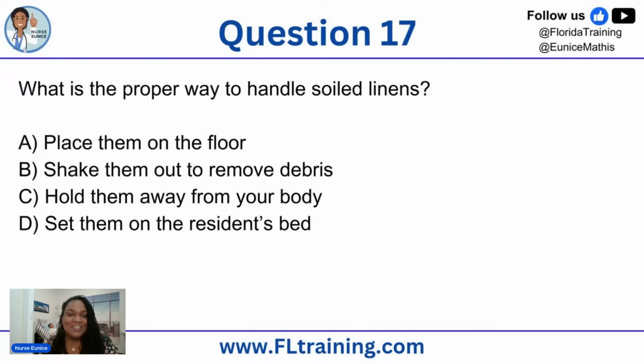All right, so what's the proper way to handle soiled linens? A, place them on the floor. B, shake them out to remove debris. C, hold them away from your uniform. Or D, set them on the resident's bed. Now, I know what you do in the real world, but don't do that when you take your test, and don't do it when you answer these questions. So what is the least contaminating way to handle soiled linens? And that is right, Maria, Mariana, soul sister, Jennifer.